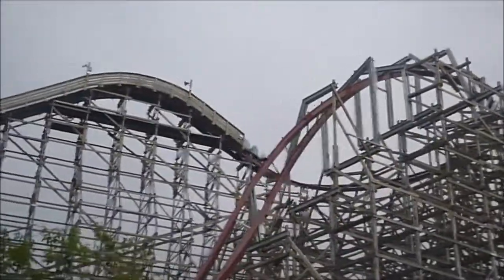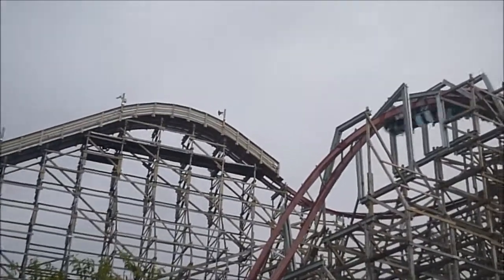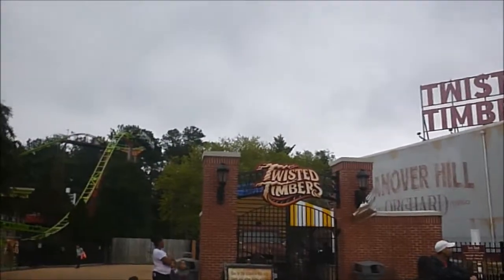It's got enough intensity for those of us who like the intensity, but not too far, so that other people can still enjoy it.